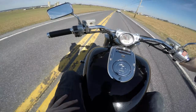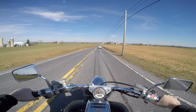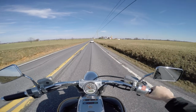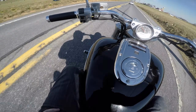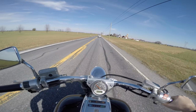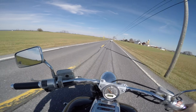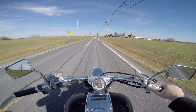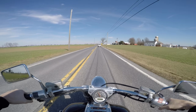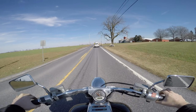I love the ergonomics of it. I like where my feet are. It's got some highway pegs you can throw up. I hope no one saw that I'm wearing Crocs. It's very, very comfortable. It's got a big wide seat, and a seat on the back for the missus. And it doesn't matter what gear you're in, it's always got enough power to put a big old smile on your face.